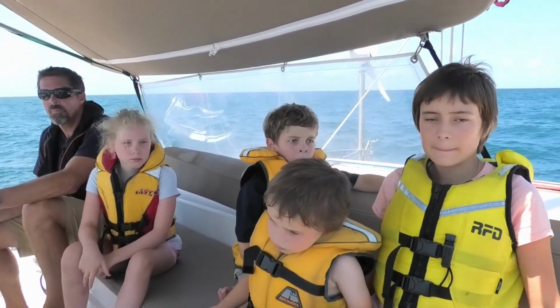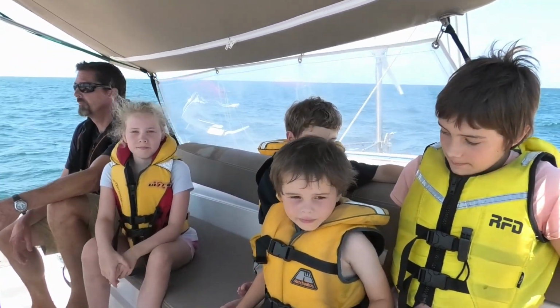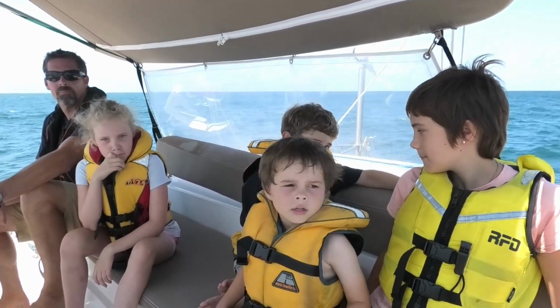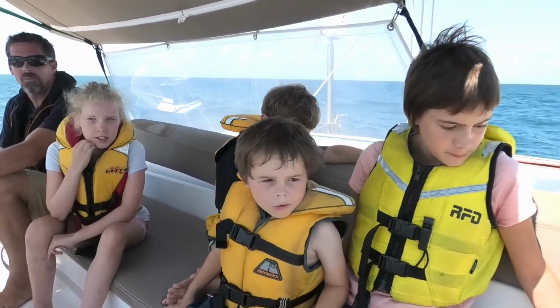All of us looking ready to go over the bar into Yamba. So in New South Wales we all have to wear our life jackets to cross the bar entrance and exit.